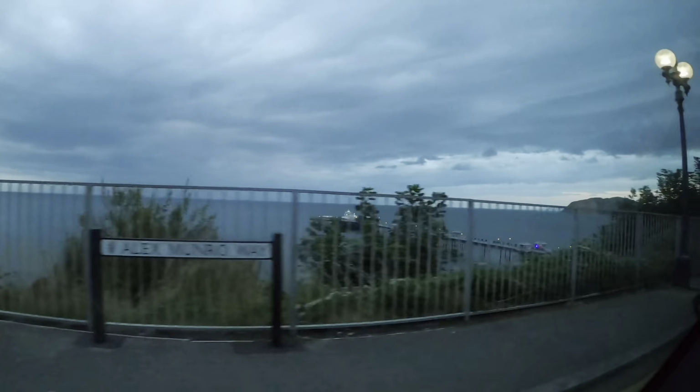Oh, what a view this is. The station I showed you. Oh, what a view this is now. It's great, the pier. You've got across the bay as well.